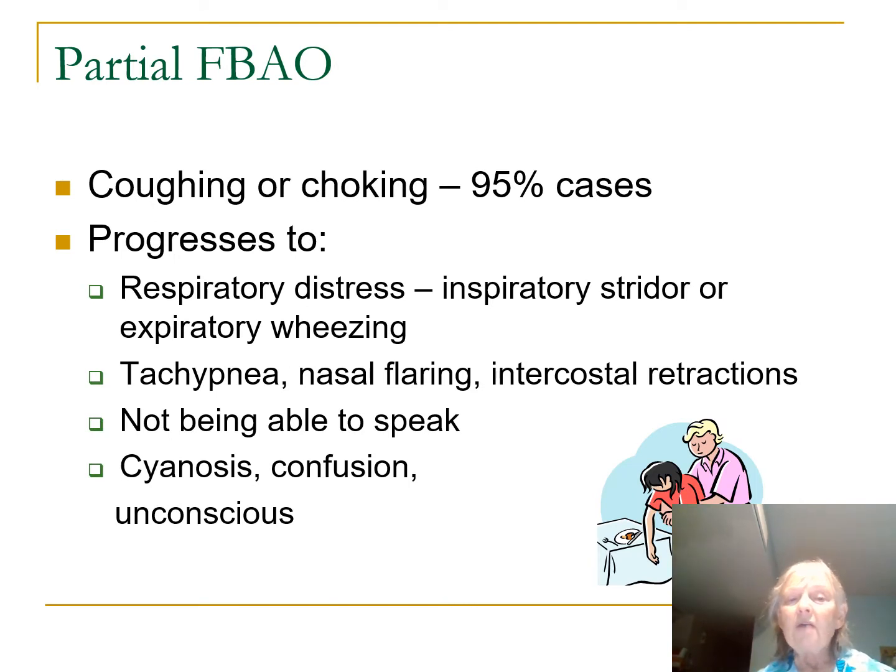So there it is. Coughing or choking occurs in about 95% of the cases. It progresses to respiratory distress, inspiratory stridor, expiratory wheezing. You can see tachypnea, nasal flaring, intercostal retractions, and there's the inability to speak. They have cyanosis, they're confused, and then they can become unconscious. And remember that you always want to put them over your legs so that if they do go unconscious, you can slide them to the floor. You don't have to drop them and bounce their heads off the linoleum.